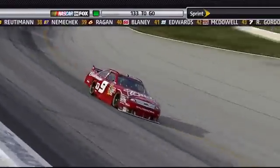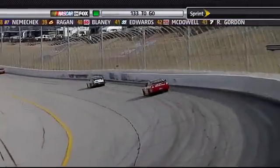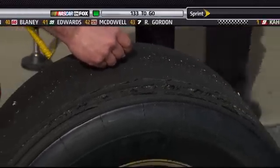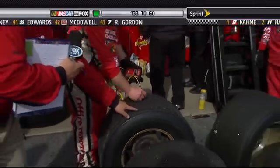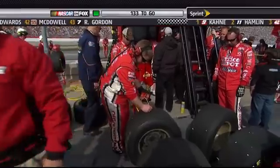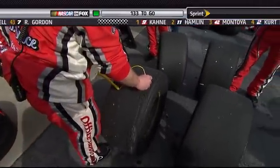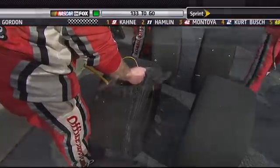All right, back to Steve on the Tony Stewart stop. And Mike, Tony said he thought he had a problem. You can see right there, one of the Goodyear tire engineers has just come in. Tony's telling his team right now, I'll take some of the responsibility for that, but you can see what that tire looks like off Tony Stewart's car.